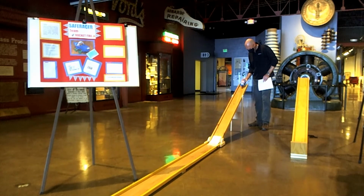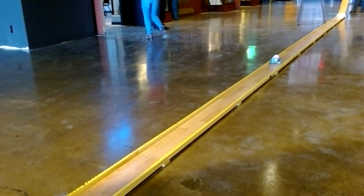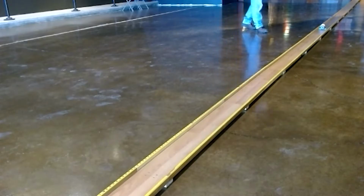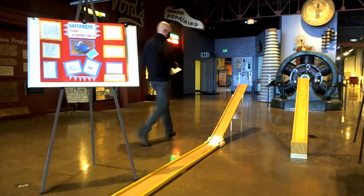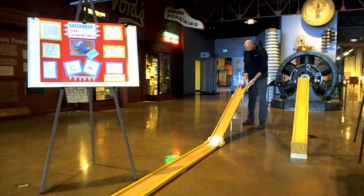Here comes number 2. Watch the wheel. Go, go, go. 42 feet, 7 inches. 42 feet and 7 inches, and here comes the third and final run.